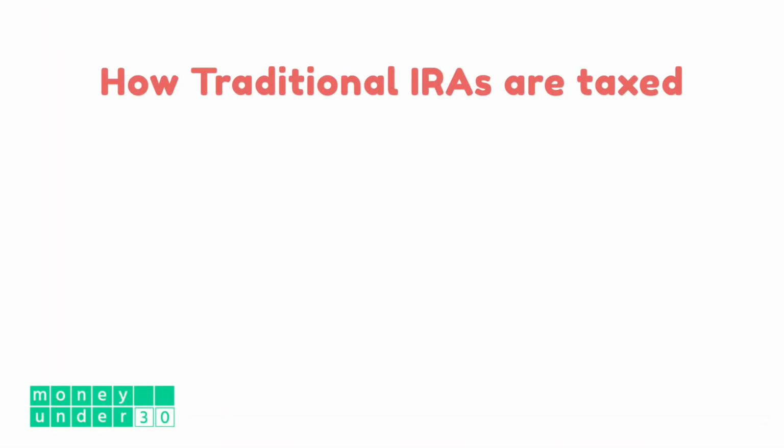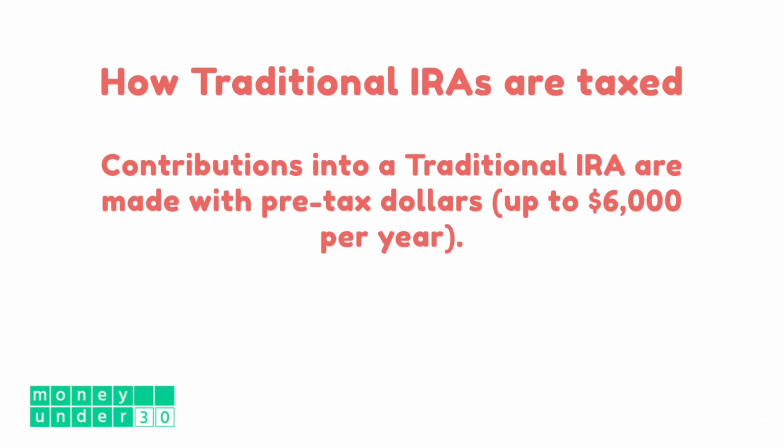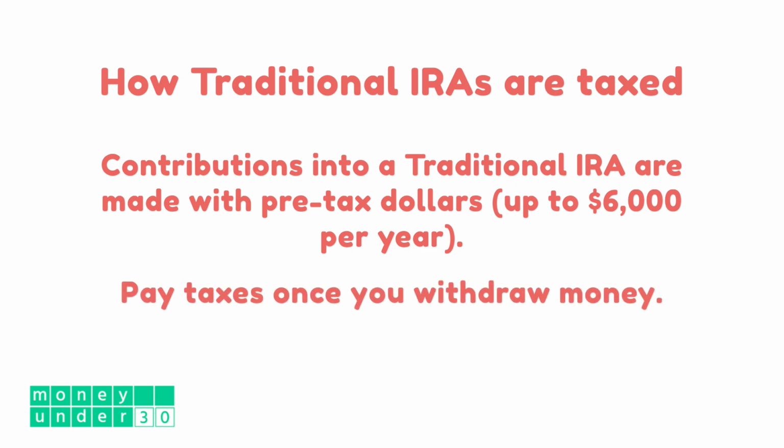Now, a traditional IRA is taxed pretty much in the same way that a 401k is. So you're going to contribute to a traditional IRA up to $6,000 per year with pre-tax dollars. And then when you withdraw that money from that account during retirement, you'll be taxed as ordinary income according to your tax bracket rate.